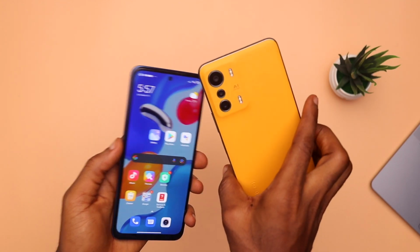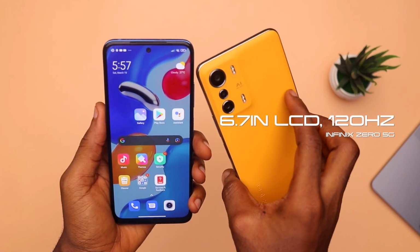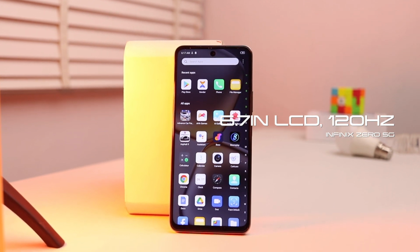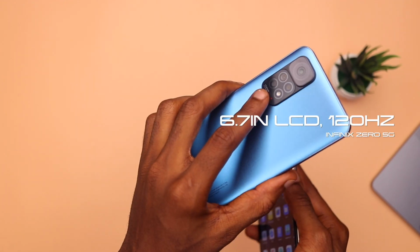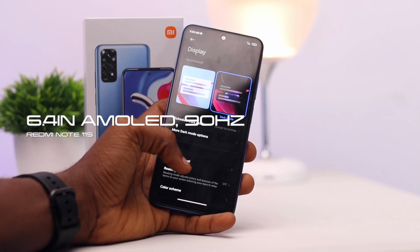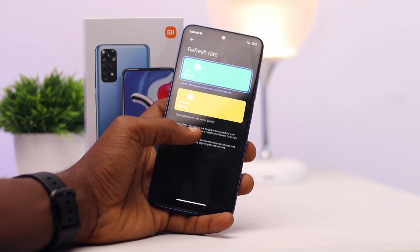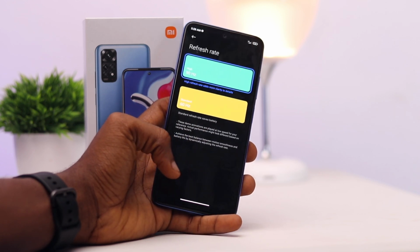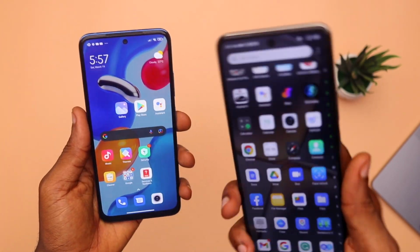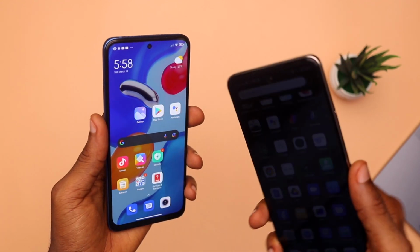The Infinix Zero 5G has a 6.7 inches IPS LCD display with a resolution of 1080 by 2460 pixels and a refresh rate of 120Hz. While the Redmi Note 11S has a 6.4 inches AMOLED display with a resolution of 1080 by 2400 pixels and the screen is refreshing at 90Hz. Like I mentioned earlier, it has Gorilla Glass protection on the front. So they produce quite vivid images, both of them. But of course, the Redmi Note 11S with the AMOLED display has the edge here.